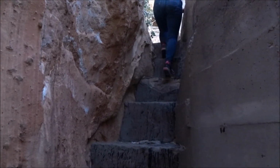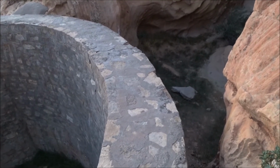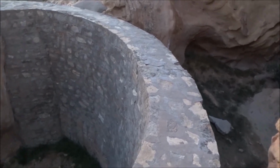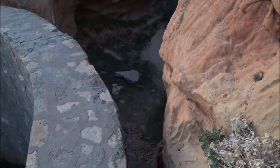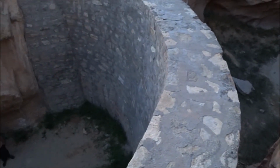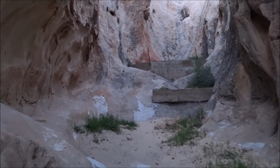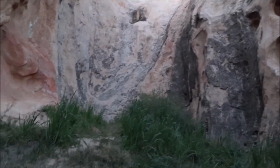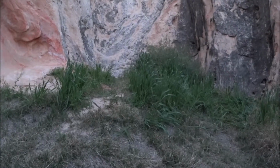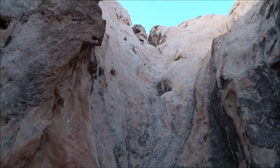There's Kayla going up the dam stairs. So this is the dam from up on top. So here's the side goes out, and then this is the side that retains the water when there is any. I don't think it works like it used to. There's no water up here either. But that would be cool in the rain to see a big waterfall coming off of there, wouldn't it?